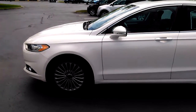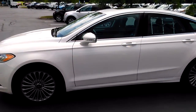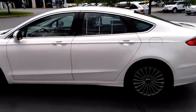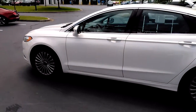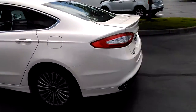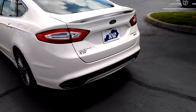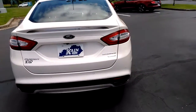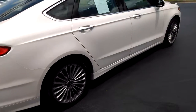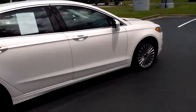And I'm looking at this 2013 Ford Fusion Titanium. It's fully loaded: leather, MyTouch, has navigation on it. It's a super nice ride. It's a 2.0 liter turbo, so quick down the road. It's like a V6. Very smooth, though, and quiet, which is one of the real great traits about the Fusion.